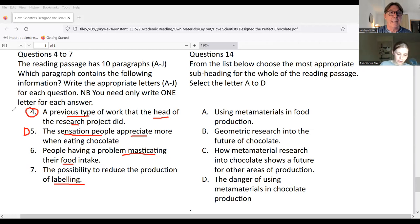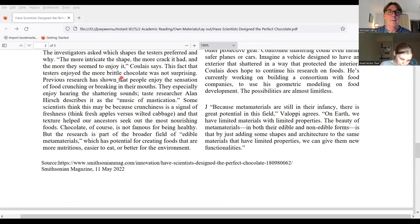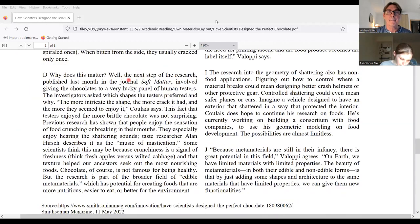So 4 is going to be A, B, or C, isn't it? Yep. It must be, because they don't come below. Yeah, so I have to look for that. Okay then. So you're going to carry on reading, are you? Yep. Skimming and scanning. Good. Go back up then. Where are you at the moment? On paragraph D? Yep. Okay.